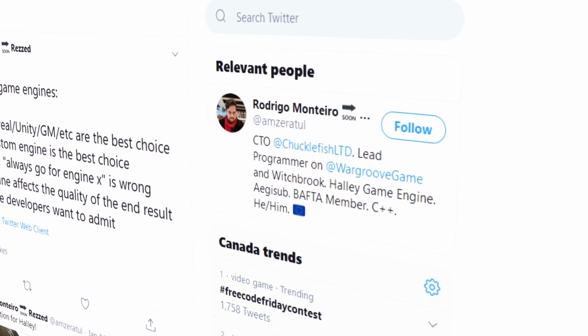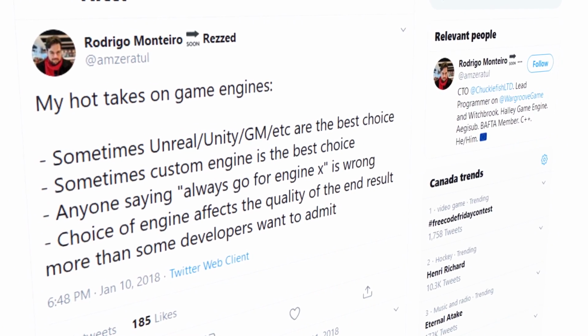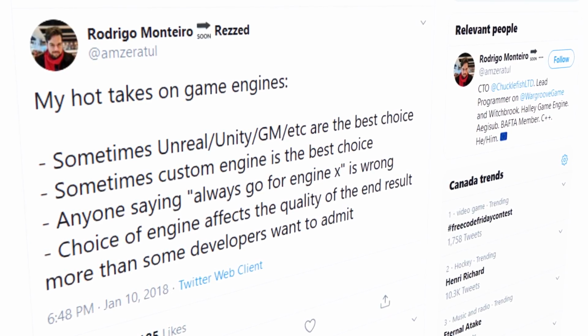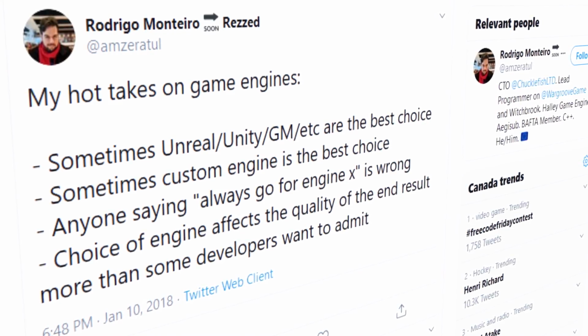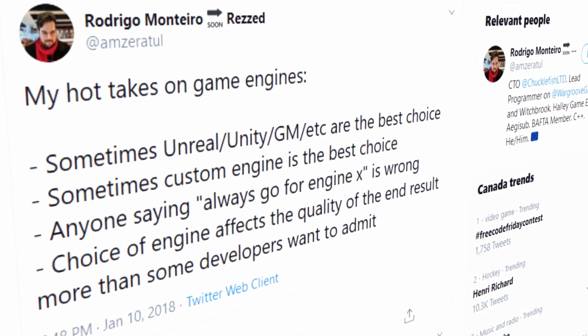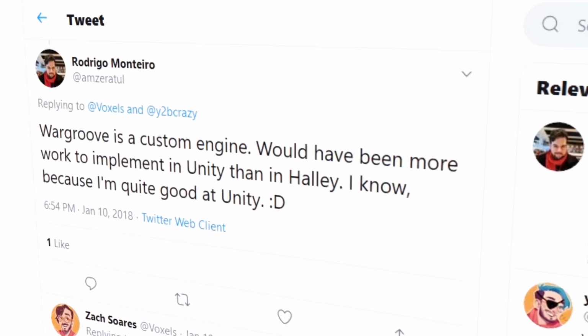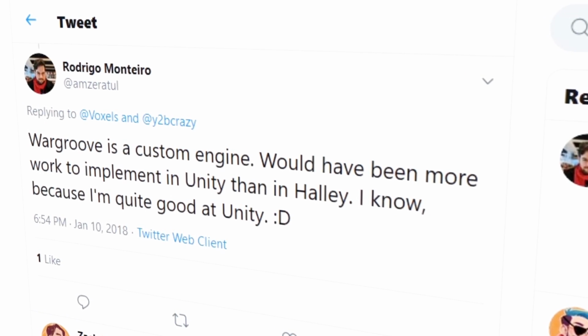Chucklefish CTO and lead programmer of Wargroove, Rodrigo Montero, stated in a series of tweets, "Sometimes Unreal, Unity, GM are the best choice. Sometimes Custom Engine is the best choice. Anyone saying always go for Engine X is wrong." Then went on to say, "Wargroove is a custom engine. Would have been more work to implement in Unity rather than in Halley."